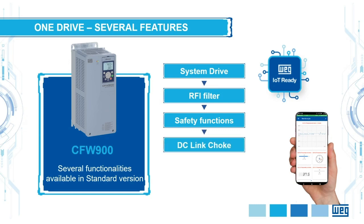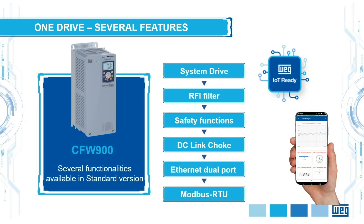I didn't speak about the DC-link choke, but this one greatly reduces the harmonics in the line generated by the variable speed drive. And of course, Ethernet and Modbus RTU are available in the standard product. Additionally, with Bluetooth communication, as we spoke, it will be possible to use the mobile app in a friendly way to control and monitor the variable speed drive.